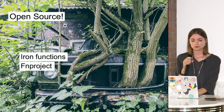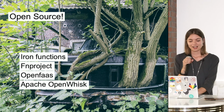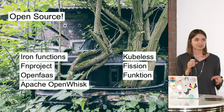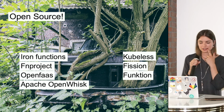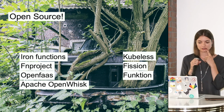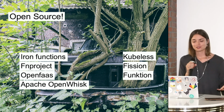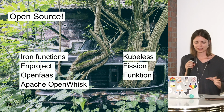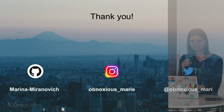So they have a lot of implementations of FaaS, which is function as a service. And here is just a random list. I tried a few of them and they work like magic. And you don't have any vendor lock-in. You can run it on DigitalOcean, anywhere you want, going from AWS to Google Cloud, whatever you like. And with this, that's it. Did I make it in time?